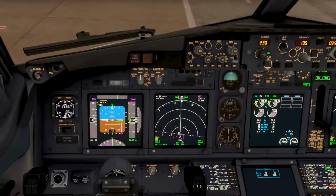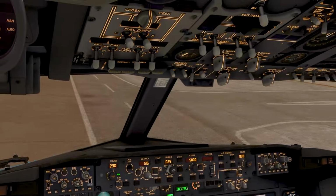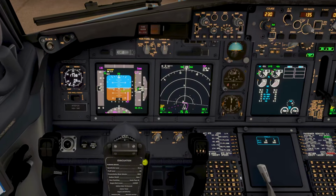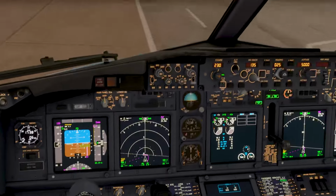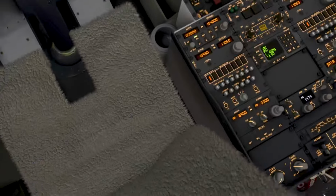All right, running the checklist right now. We've done it before start. I did that at the gate before. Looking good here, folks. All right, generators are on. Probe heat is on. Engine anti-ice is required. We've got that. Flight controls are free. Flaps 1-1 with the green light. Transponder's coming on TARA.